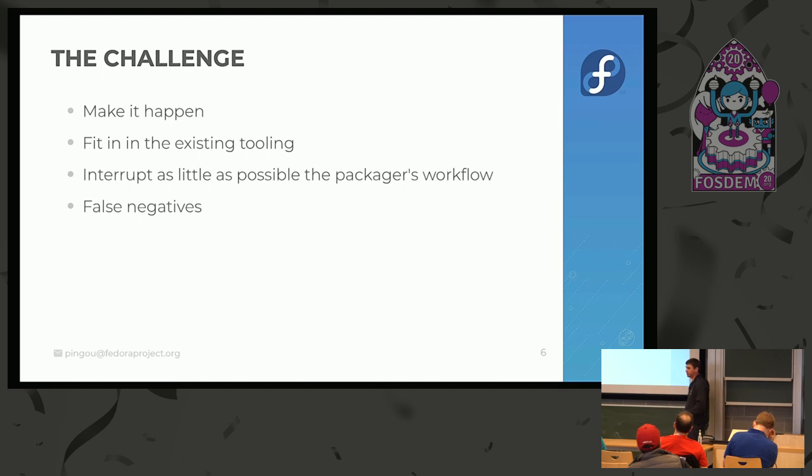And then the last one is, there will be bugs. There will be bugs in the CI, there will be bugs in the tests, there will be bugs in the way we test things. So we need to have a way to handle false negatives. So something which works, but is identified as not working. So we need a way to bypass the result of the test in a way that is satisfactory for our packages.